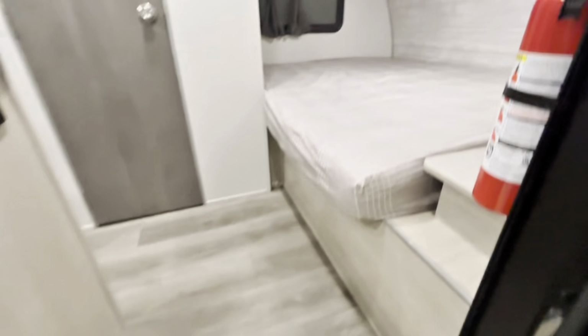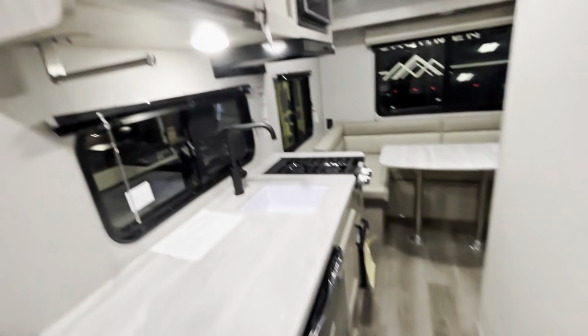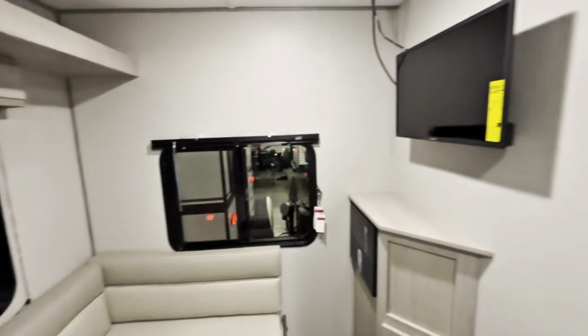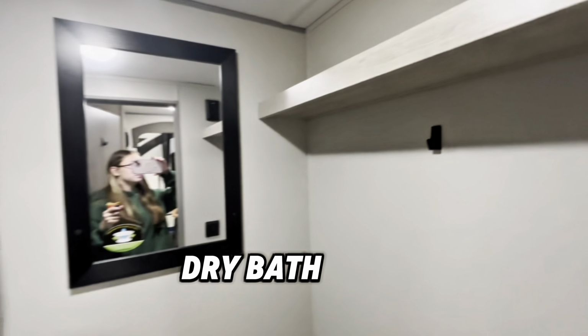team small camper. Coachman fit a lot into this tiny space. Having a convertible dinette to bed space on the opposite side of the bathroom and kitchen from the main bed makes it feel like you have 2 separate bedrooms and provides more privacy for your guest. And this one even has a dry bath, but there's no bathroom sink.